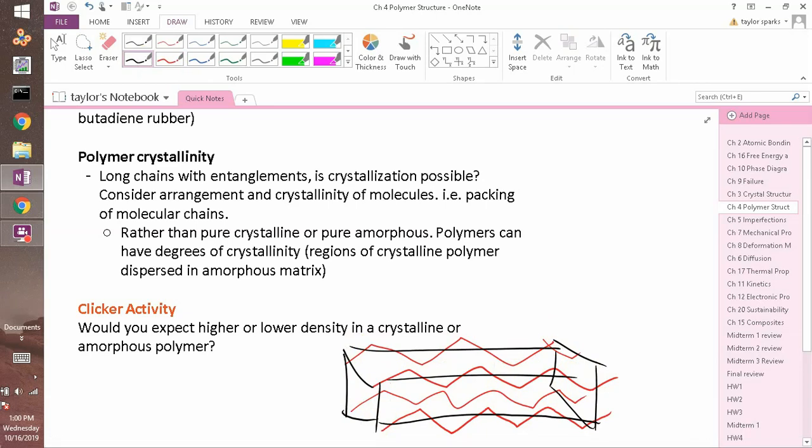What do you think is going to be a polymer that's going to be likely to crystallize? What attributes might it have that will make it likely to crystallize? Turn to your neighbor and tell him what attributes it might have. Okay, what do you think? Somebody give me an example of a polymer that might crystallize. Anybody? A polymer that will crystallize. What do you think? There's some on your homework this week.